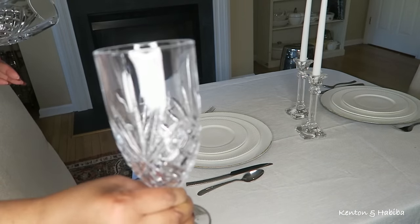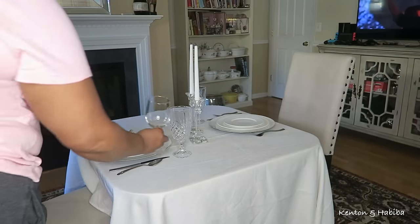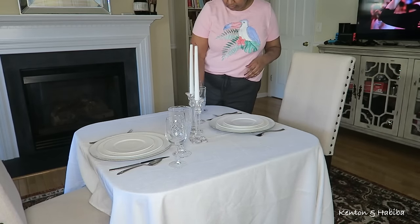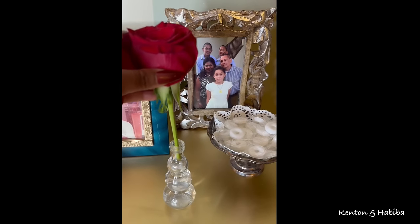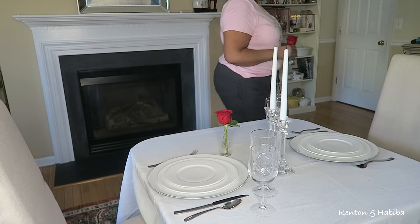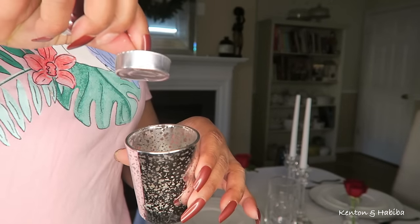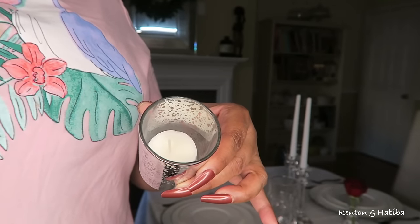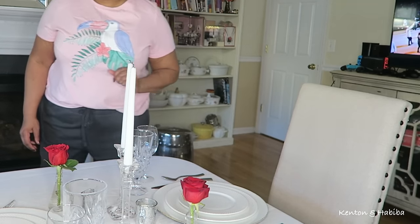Then I'm adding these crystal goblets that I got from Macy's during the holiday season. Very pretty. And some wine glasses. Instead of a large bouquet of flowers that may block our faces, I'm using two bud vases and these roses. These are roses that Kenton had given me. You would have seen that in a previous video. And I'm also adding some tea lights. So we have the height from the tapered candles and the tea lights on a lower level.